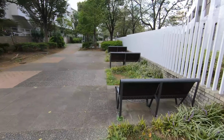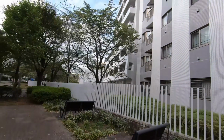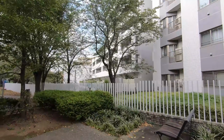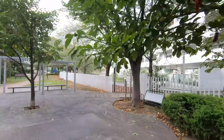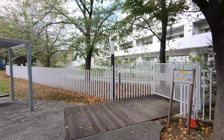Okay, let's continue. Yeah, so the upper floors you do have these balconies, but the first floors you have like a yard area where you can grow your plants and stuff. That's kind of nice, right? Let me see if we can just kind of peek through here.